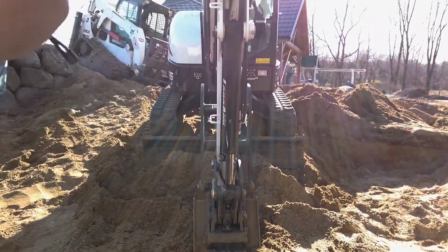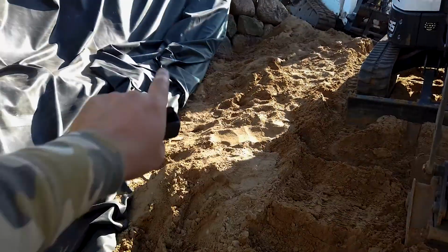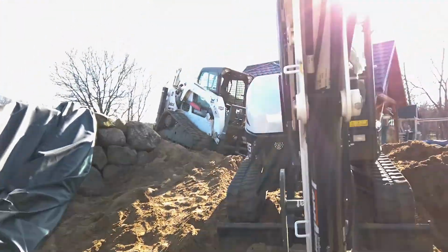So just needed to get liner in here, so that way we can set this far shelf right here, and then that way I can get the excavator out of here and I can continue to excavate all of this stuff.